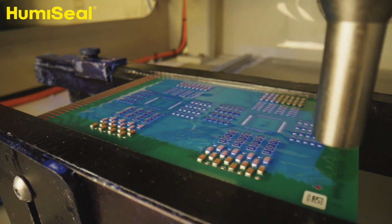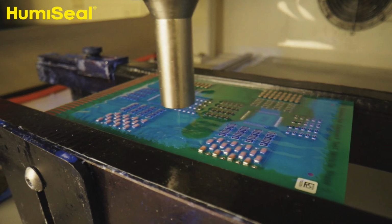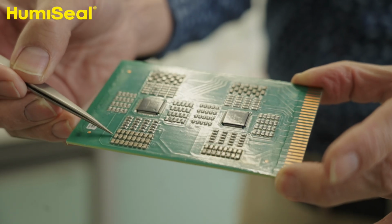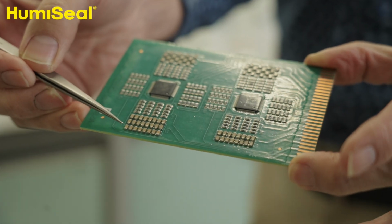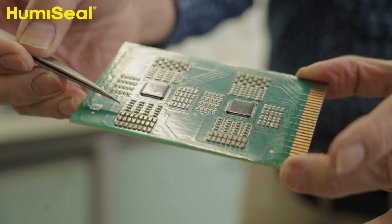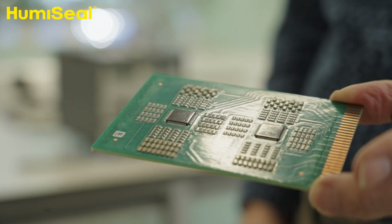This is a test board that we are using, with a range of component types on it: ceramic capacitors, resistors and QFP silicon chips. Each component is either charged to 24 volts or 0 volts. So this one is 24 volts, 0 volts, 24 volts, 0 volts. If we immerse this board in liquid or condensation and a component does not have adequate coverage, you're going to see leakage current between them.